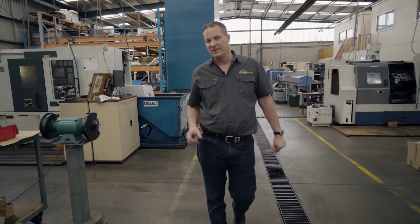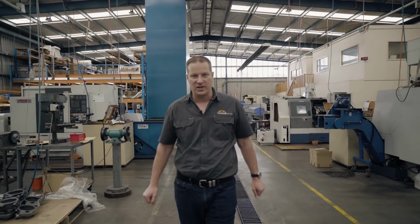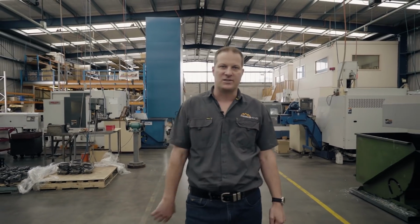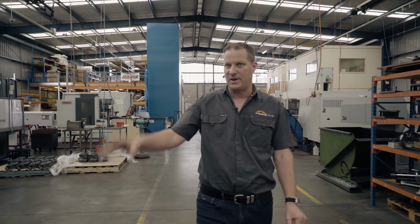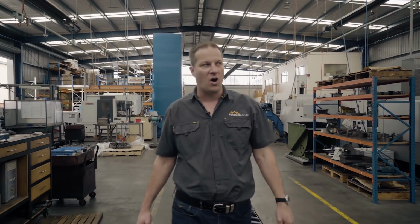I've got 3 buildings here. This is one of our main manufacturing facilities. It's all our NC machines. So I've got 10 NC lathes, I've got 6 NC milling machine centres, a flatbed milling machine, and down the back corner here I've got a CNC cylindrical grinder.